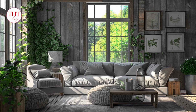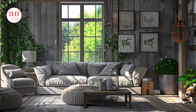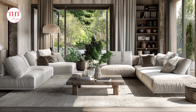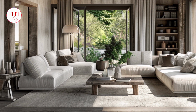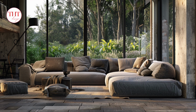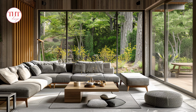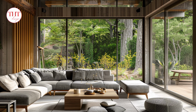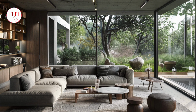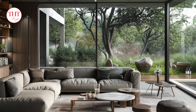The combination of the modern rustic living room and the peaceful rural garden creates a calming and relaxing environment. This is a perfect space to unwind after a long day or simply enjoy a quiet moment surrounded by nature. Unique aesthetic. The blend of modern and rustic elements creates a unique and stylish aesthetic that reflects a connection to nature. Overall, a modern rustic living room with gray wood walls and a peaceful rural garden offers a stylish, inviting, and tranquil living space that allows you to connect with nature and create a haven of relaxation in your own home.